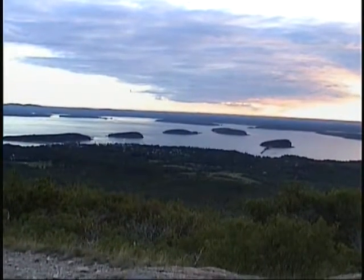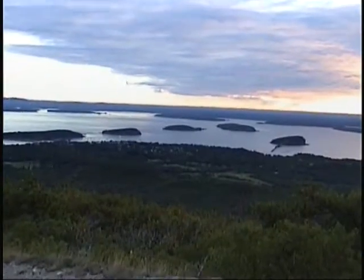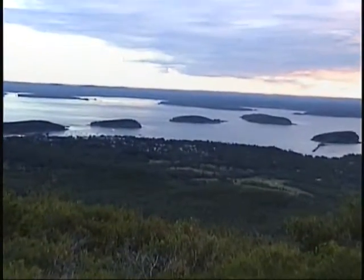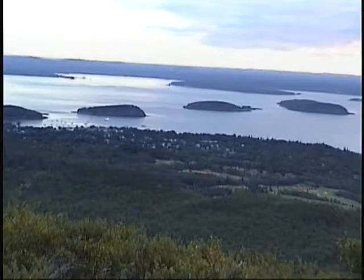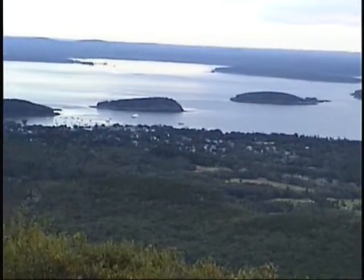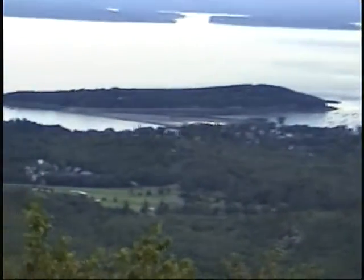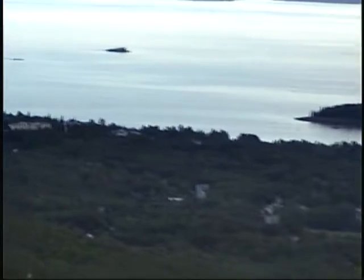Zoom in a bit. A couple of boats are out this morning. Probably were out all night. And where we're staying is about a mile down this way.